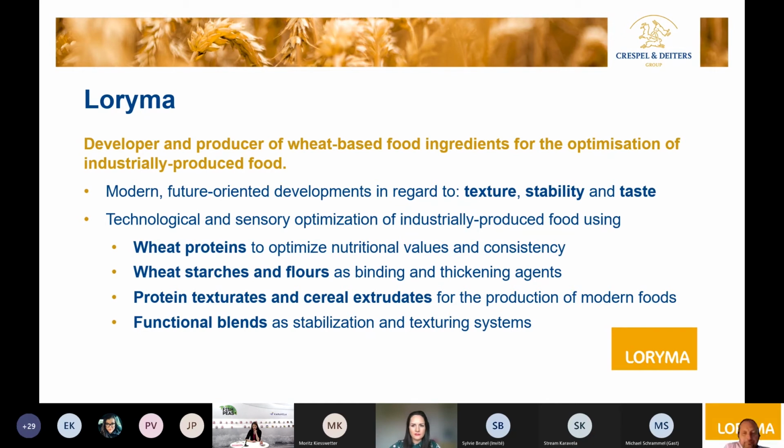So we have everything in our hand and give the full knowledge to our customer. And we are focused on texture and stability. Moritz also said texture and structure was the most important thing for buying a vegan product again. So this is the reason why we focused on texture and stability, and the taste will be very flexible from the customer.